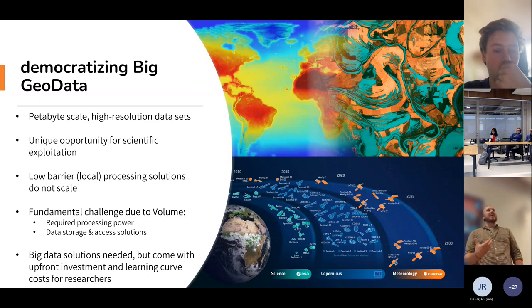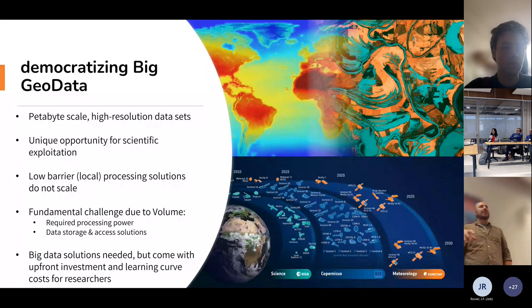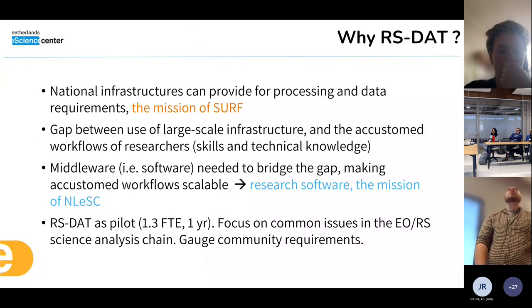But for you as a researcher to access this and use it, it comes with a decent upfront cost, right? Either you need to foot the bill to buy the infrastructure to process this kind of thing, or at the very least, even if you can get your hands on that, you need to invest in the amount of learning that is necessary to be able to use these. So there's a gap between the technological abilities and, let's say, where the research community currently stands in terms of what the standard workflow is. And that's the problem that you want to solve to democratize big GU data.